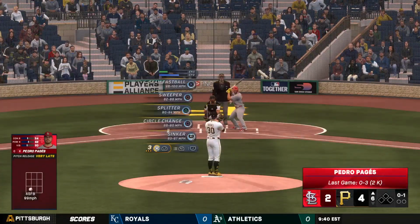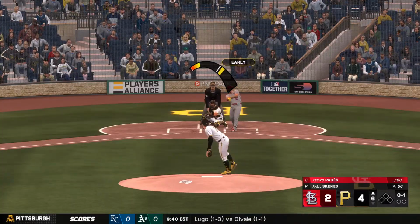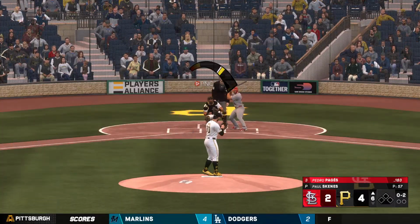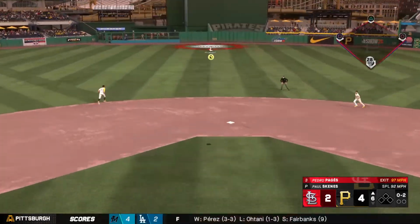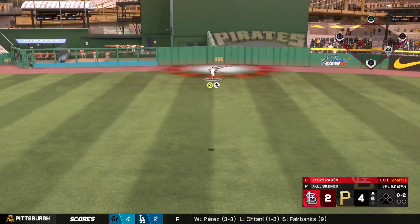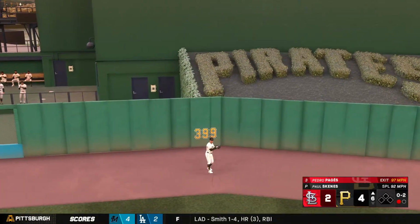There's the strike. So important to get ahead of these hitters. You don't want to issue a free pass and allow that tying run to come to the plate. You always want to keep that other team in a position where if they're going to beat you, they're going to have to do it with multiple hits. Whacked out to center field. That's well struck. That one carrying. And it's caught just in front of the wall.